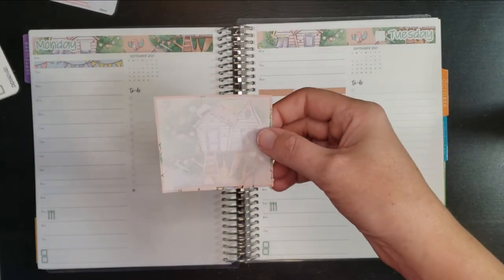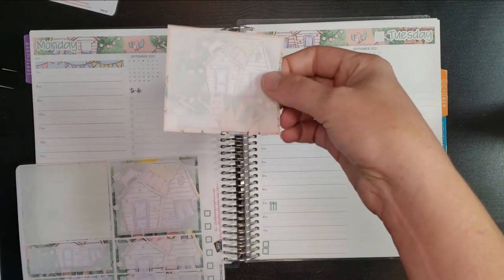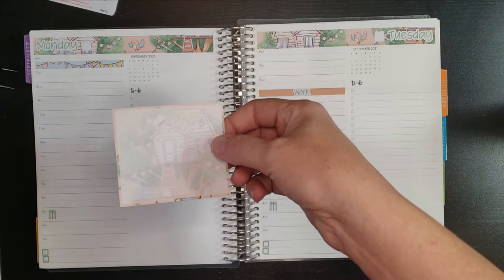Okay, so I kind of wanted to talk through this for a change and switch it up a little bit, but I'm going to use this for Monday because we're going to be home on Monday. So climb up my tower because I'm staying home.